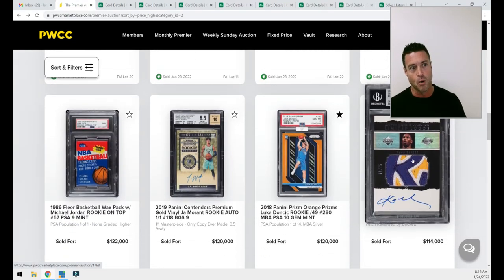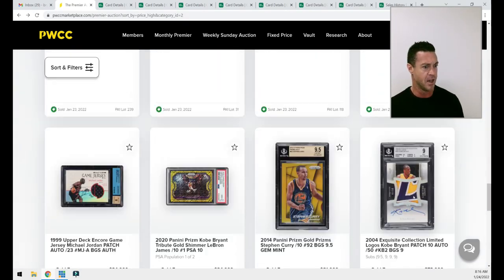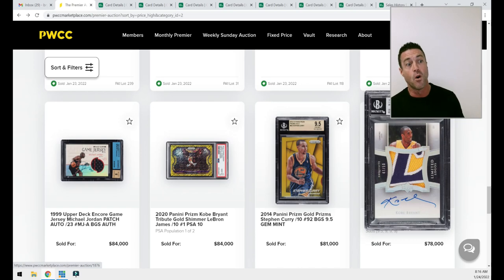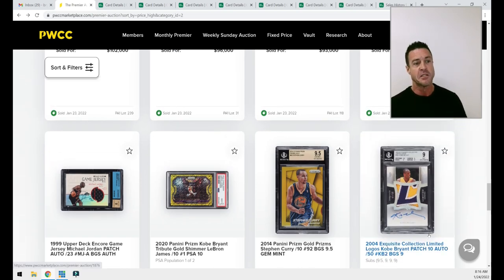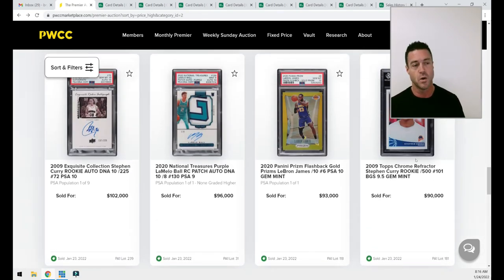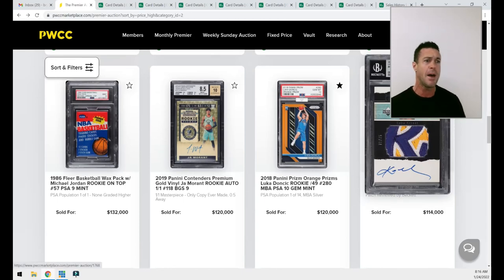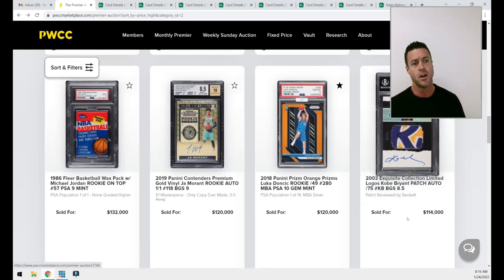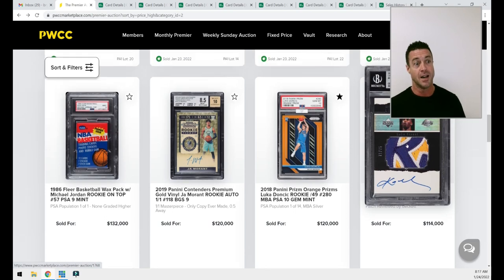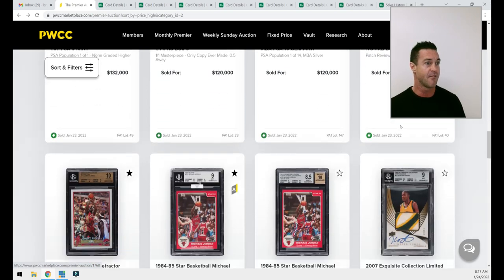So this Kobe 8.5 from '03 sold for $114. And I'm going to scroll down here because the Kobe '04 same card Exquisite BGS 9 sold for $78. That just shows you the difference between '03 first year Exquisite and second year Exquisite. There is a premium for first year Exquisite. I'm not an expert on whether that's a riser or faller. I was told by a very knowledgeable hobby collector that he thinks that's a little bit lower than expected. So take that for what it's worth.